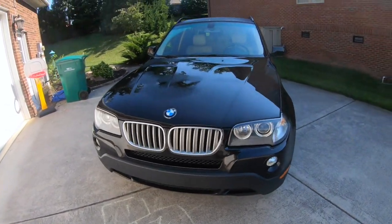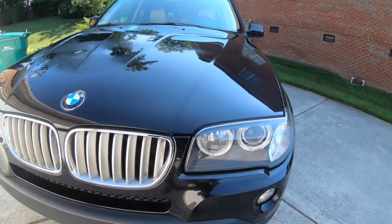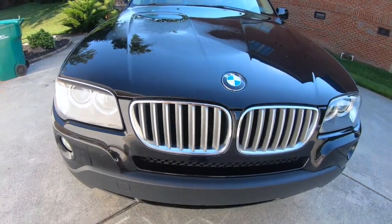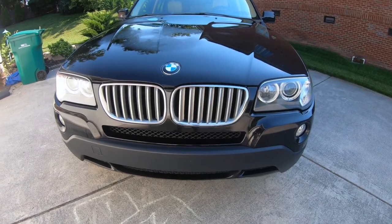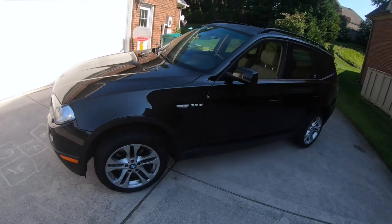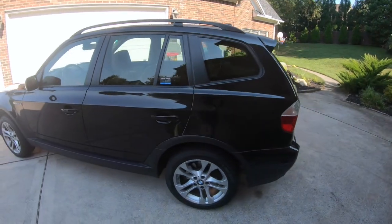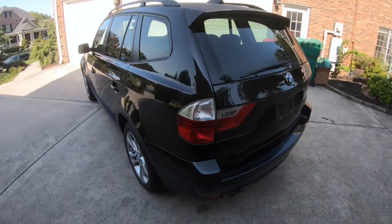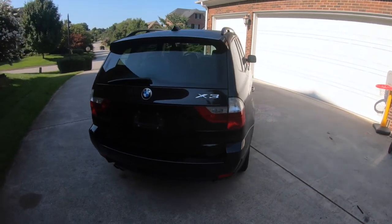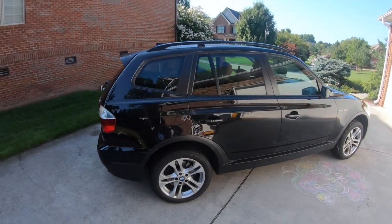Additionally, the car ended up getting new headlights. You've got the xenon headlights, and you've got the angel eyes here, and it gave it this silver looking BMW grille. So it really improved the look of the BMW X3 and made it look more like the premium vehicle that it is. I think the taillights were also changed as well, and that's pretty much what the car looks like.